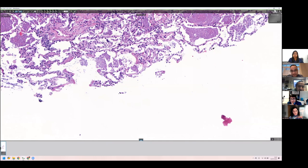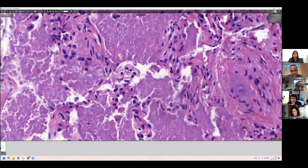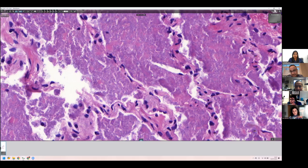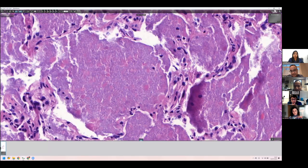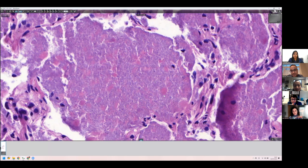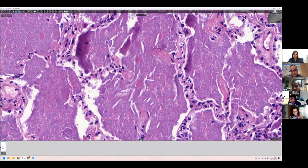I would say there is no way in hell that this is anything else except PAP. It cannot be. This is not what PCP looks like, guys. You know that this is not what PCP looks like, right? There's no frothy anything. You don't see those dots. There's no interstitial pneumonia. There are those little blobs in the air spaces, the little cholesterol clefts. This is classic PAP, no matter what the PAS shows or the GMS. We all know that at some level.